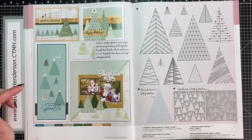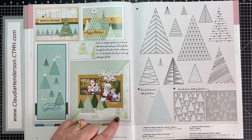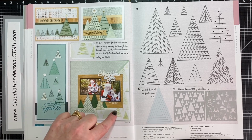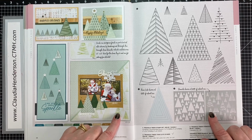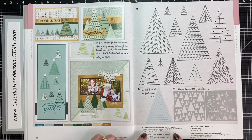So here's one. There's one where we used the green as the base color, and then we went with a darker green to give them those little lines or the branches. And you can have this just a stamp set. We have the dies and we have the stencils separate, or you can have it in a bundle, all 4 together.